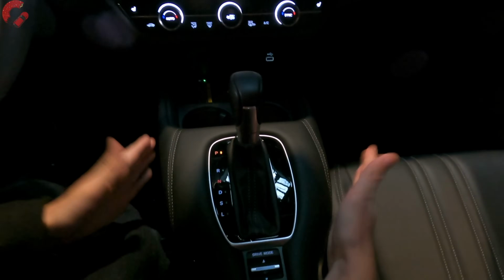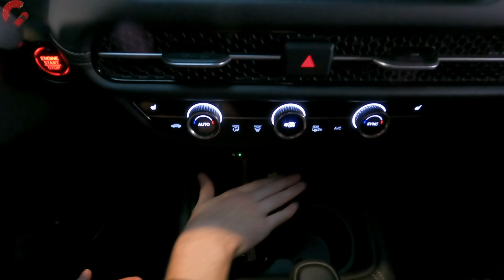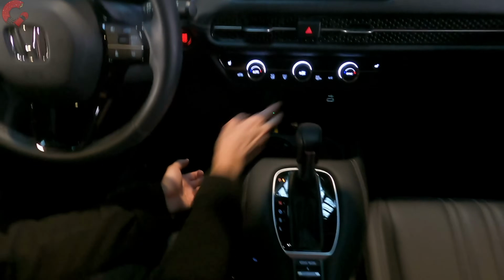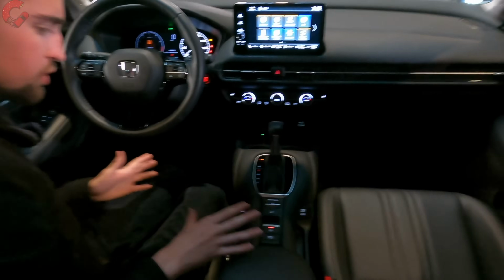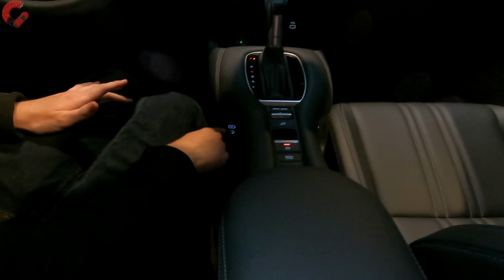into the shifter, which is kind of elevated again. Then we have our cup holders that kind of recline down. And then finally we end with a large wireless phone charging pad and a USB port back there. So really unique look. Oh, I'm also noticing we have another USB port right here as well, a USB Type-C.